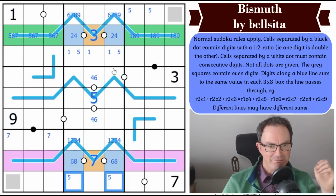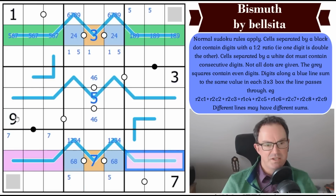I don't know. I'd love to know if I can... One of these is 1, 2, 9, isn't it? So if this was over this side, that would be a 2, and this would be a 1, 9 pair. Is there some problem with that? I don't think so.